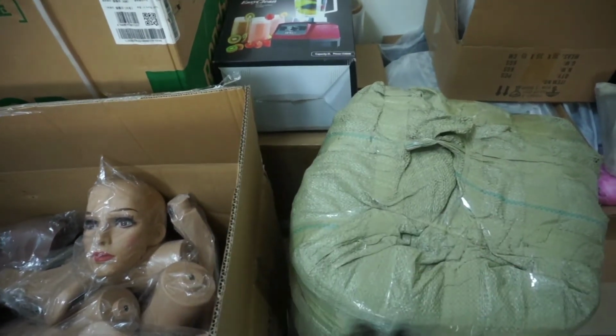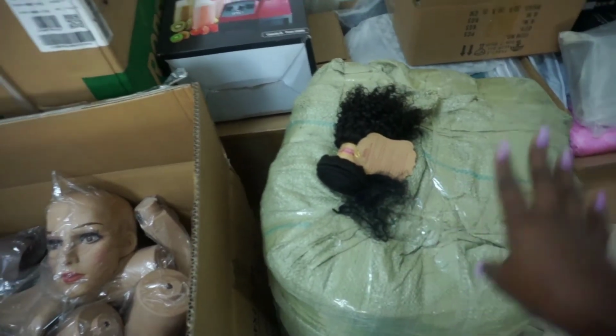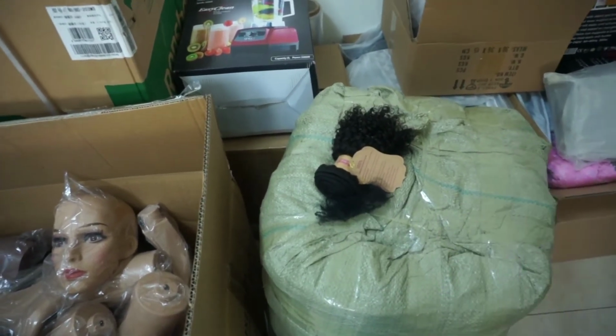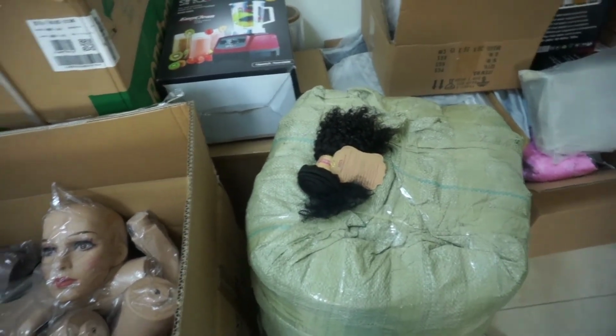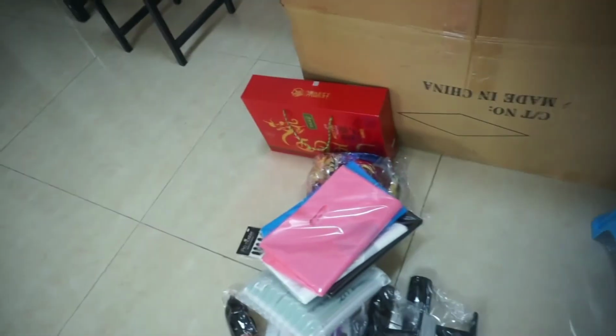Yeah, so guys, that's it. This bag, I don't really want to open in here. This hair, I don't want to open it because it's just going to give me a lot of work. I'm just going to send it the way it is. I don't have to open it. So here are the stuff, and here is another one.